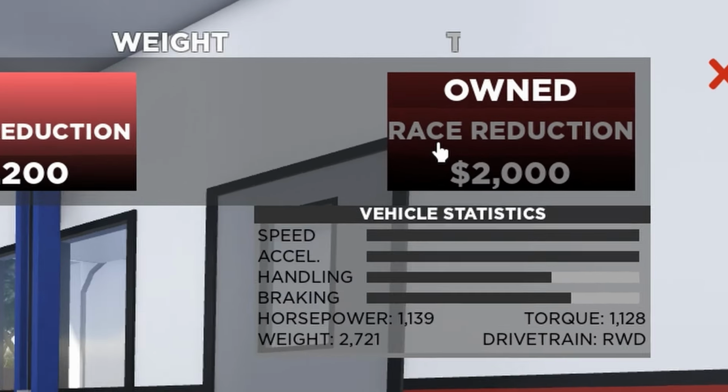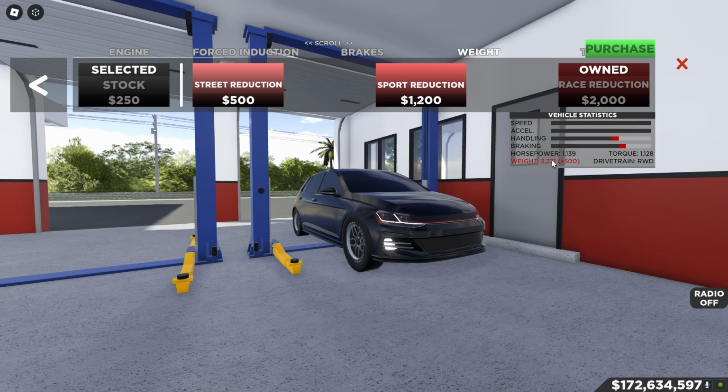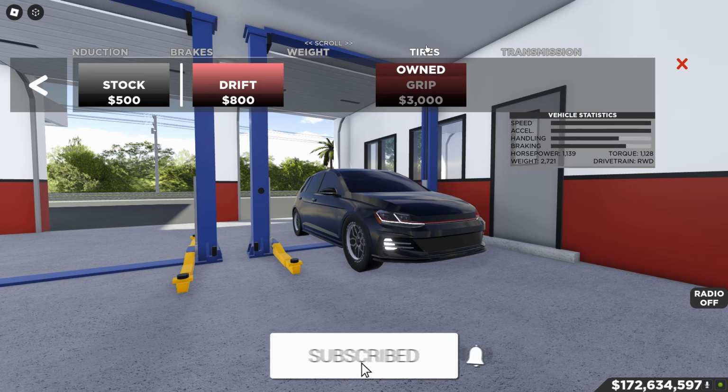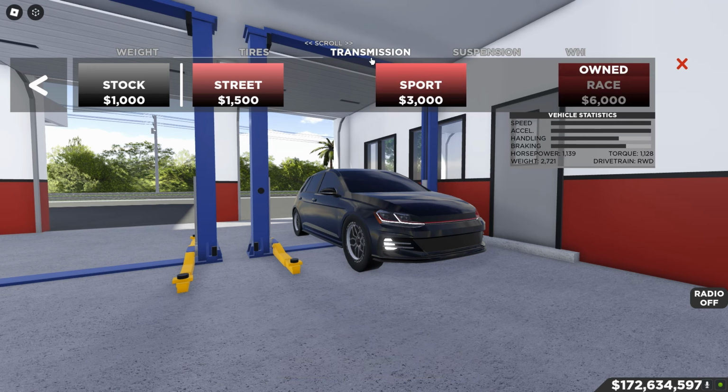For the weight reduction, all right, very important. This really does help the car weigh even less. So normally this car weighs 3,200 pounds. With race reduction, it only weighs 2,700 pounds. And then for the tires, grip tires 100%. That's going to help with the launch. Transmission, we got race transmission. That's going to help with the shifting.